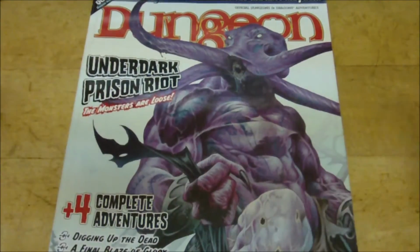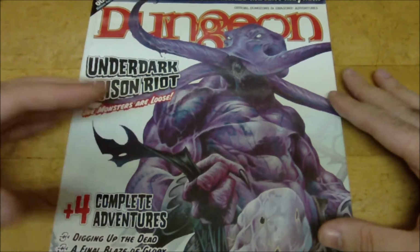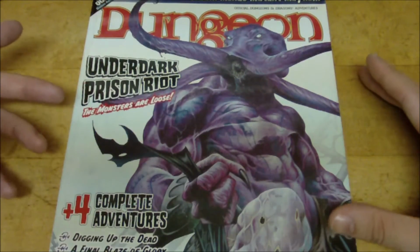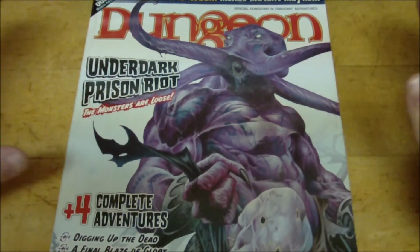But anyway, it just has a really awesome Mind Flayer on the cover. So again, Mind Flayer is one of my favorite monsters. You're probably going to see a little bit of a theme when it comes to the magazine and even some of the role-playing book covers. But I love Mind Flayers.